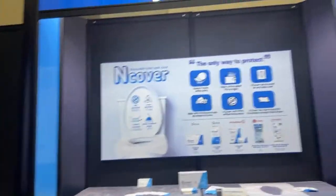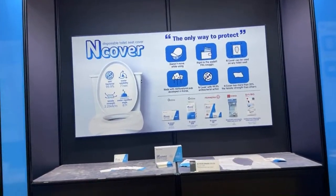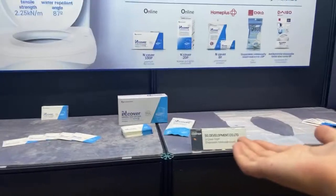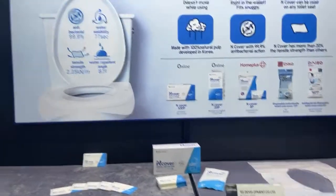Toilet seat covers. I love when companies have toilet seat covers in their bathrooms. So this is a disposable toilet seat cover. Obviously, this is something that you guys aren't going to want to have in your own house. But if it's like an office looking to buy stuff or a big building.